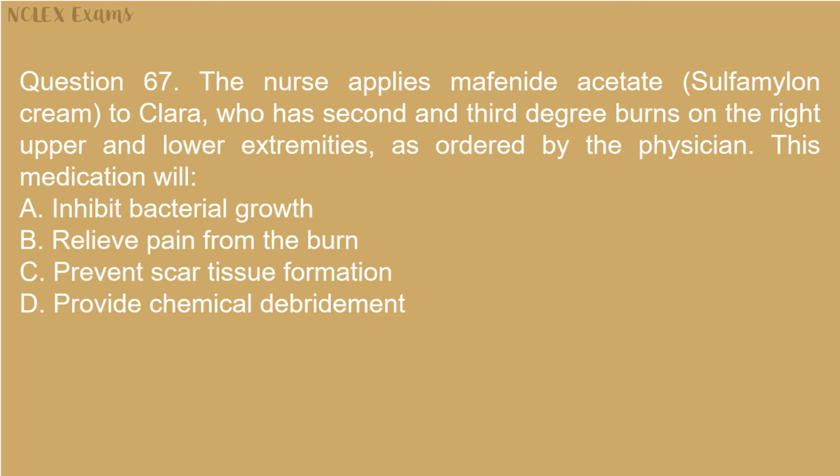Question 67. The nurse applies mafenide acetate, Sulfamylon cream, to Clara, who has second and third degree burns on the right upper and lower extremities, as ordered by the physician. This medication will: A. Inhibit bacterial growth. B. Relieve pain from the burn. C. Prevent scar tissue formation. D. Provide chemical debridement.